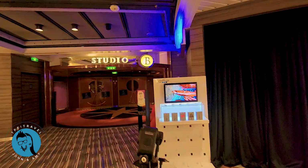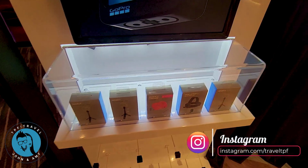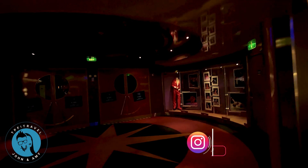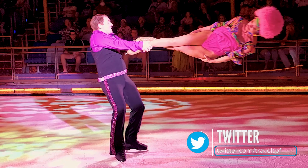And there's GoPro, except I don't have my card. I can't believe I vacationed without my SD card. So here's Studio B. It's closed. I will try to get you some pictures because I took pictures last night of the rink. Can't even look in. But it's a nice skating rink.